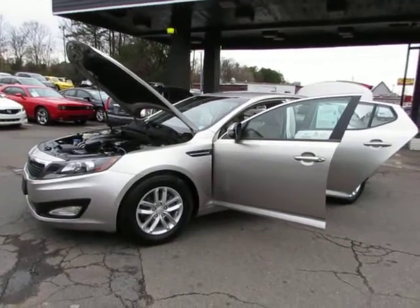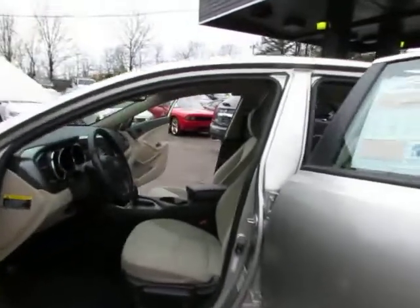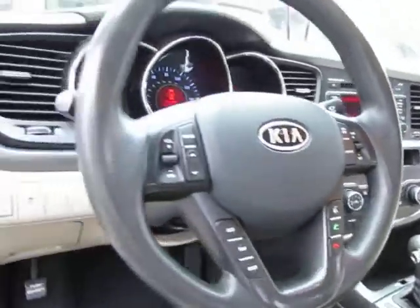Hey guys, here in Auto Selection Charlotte, we have the silver 2012 Kia Optima GDI with a 4-cylinder, 2.4-liter engine, tan cloth interior, AM/FM CD player, Bluetooth, USB port, fingertip audio.